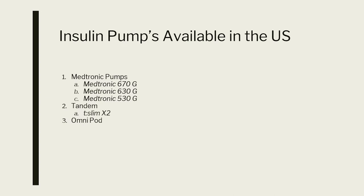They have all consistently shown to lower A1C and improve glycemic values in randomly selected patients on shots. Now, it does not make a person who is thriving on injections do any better. So if somebody's doing well on injections, I do not encourage them to change what they are doing.